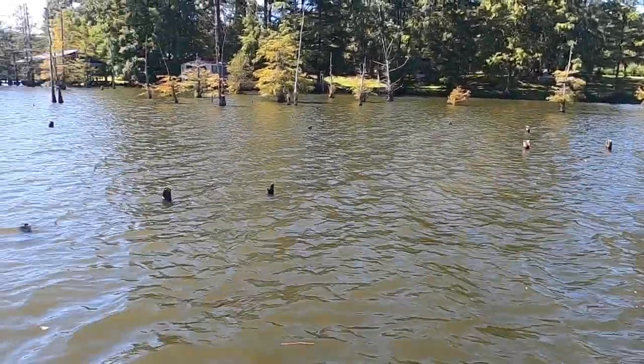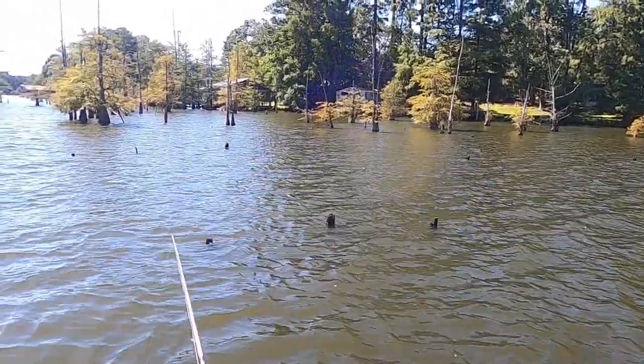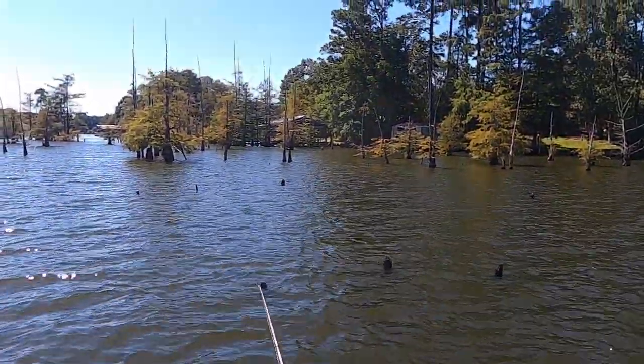So on this day, we ended up with roughly around 10.5 pounds. That was basically our best day. So we're looking forward to the tournament. That will be coming up on the next episode.